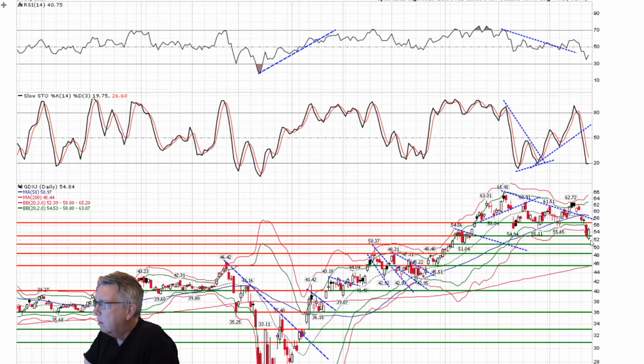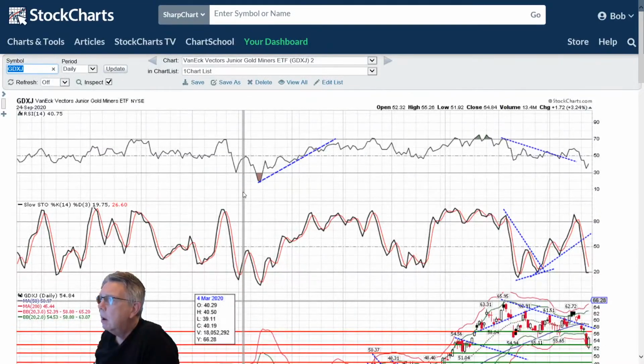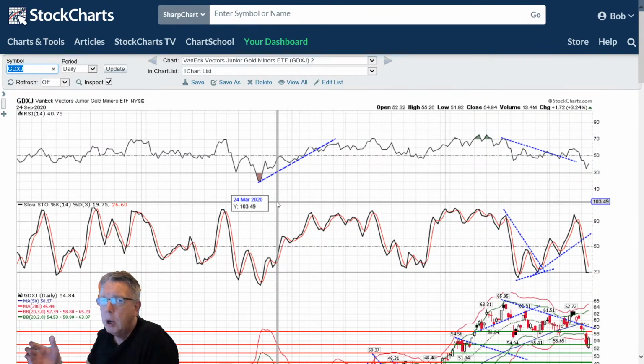So a good day. We're still probing the bottom here. I don't think that we're going skyrocketing back up tomorrow. But as long as we hold weekly support, I'm good.